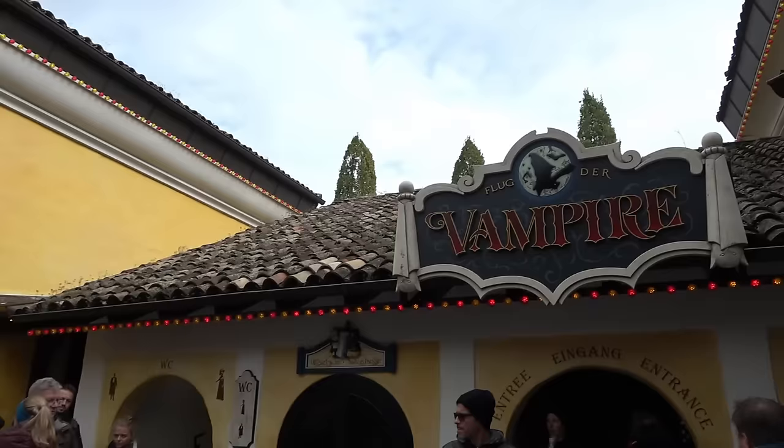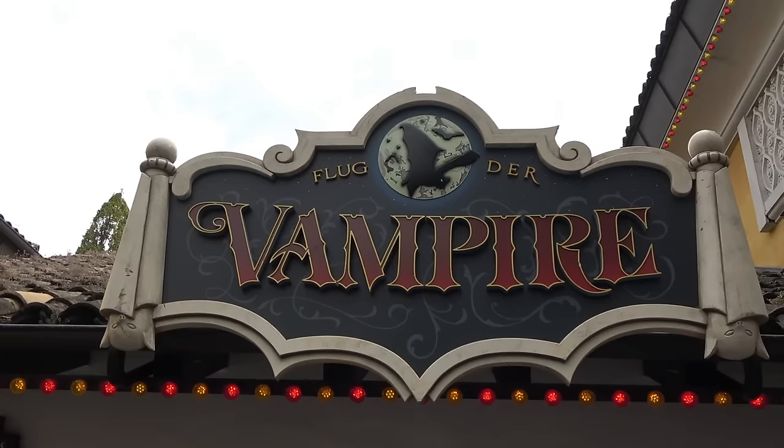And yeah, just for Halloween, we got Flight of the Vampire. And yeah, it even has a nice sign. It looks permanent, doesn't it? Yeah, it's normally called Fairy of Swing. Yeah, let's go on this, it's a spooky version.